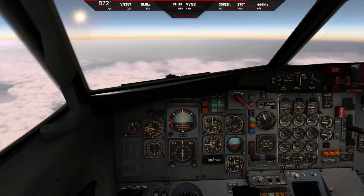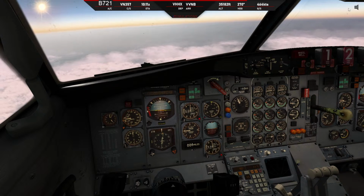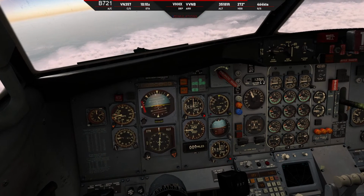I think it's really going to depend. Oh, time to start our planning. We're already past our top of descent point. I think it's really going to depend on just how good, in fact, X-Plane 12 is. I think that's going to have a big factor on it.